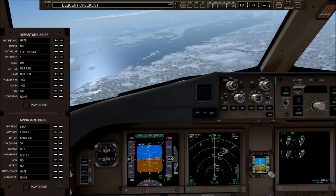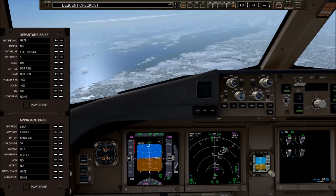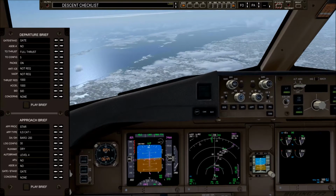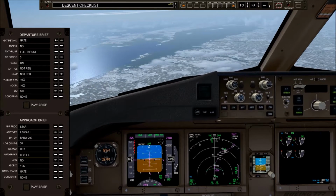I guess the controller will get back to me when he's ready. Did the numbers in TopCat. TopCat says we should use level 4. I'm guessing I'll get 3-1 right for JFK. I don't know. We'll see. And I guess we'll have the ground radar on unless ATC tells me not to.